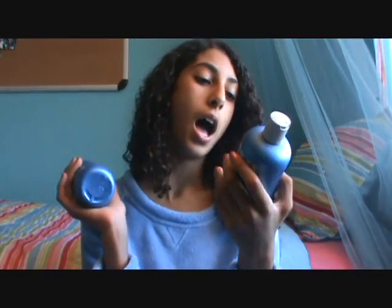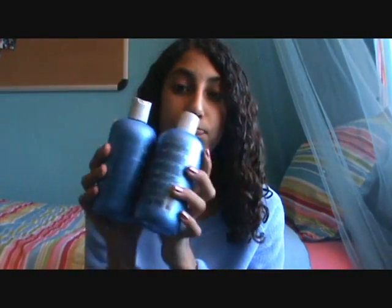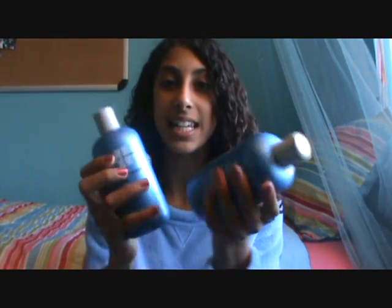I don't know, it just seems to be working for me, the shampoo and conditioner. But I will probably be picking up a different one, like the original one. Yeah, so I use that, and these are both kind of on the pricey side. I bought these alone, and they were each about 20-something dollars. So they were pretty expensive, but I think that they are definitely worth it, and they definitely make your hair feel very smooth and silky and soft, and Chi is just an amazing brand.